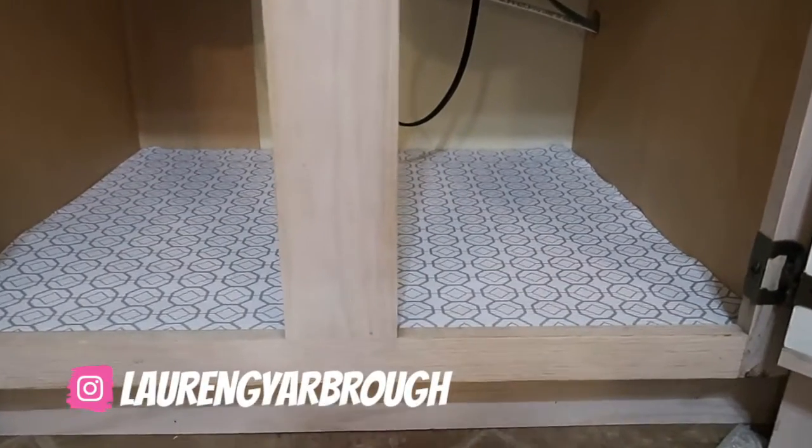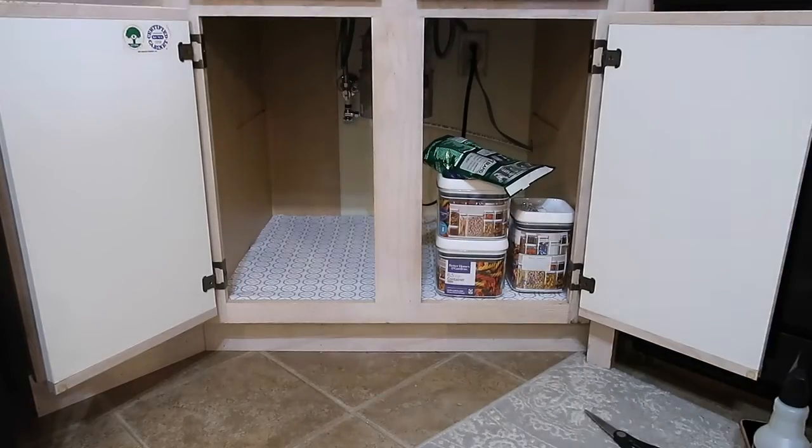That liner was super simple to lay down, and I feel like it made all the difference in making this look 100% better. And now that that's done, I'm just going to grab all of the things that I bought to organize and get to work.